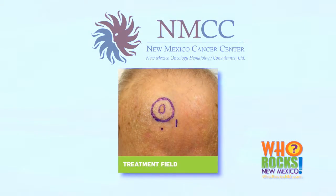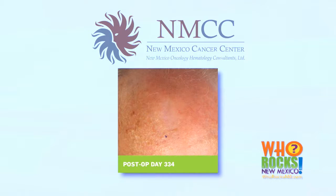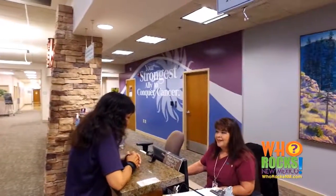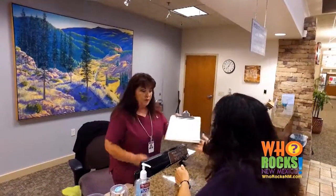When treating something as serious as skin cancer, it's a good idea to understand the different treatment options available to you. Some cases require surgery, but many others can be successfully treated using this non-invasive approach that only New Mexico Cancer Center offers. The procedure is covered by most major medical insurance plans and Medicaid.